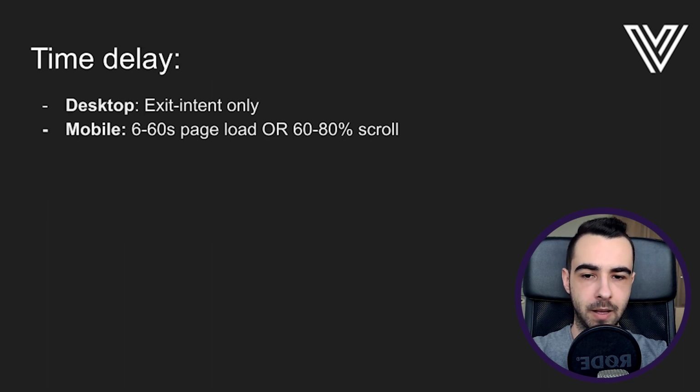So time delay, always set up for pop-ups. The first one will be on desktop, which is exit intent only, and it happens when someone drags the mouse outside the tab, which suggests that they're about to leave the website. So that's what you want to do for desktop. And for mobile, you can do from 6 to 60 seconds page load, time on page, or 60 to 80% scroll.